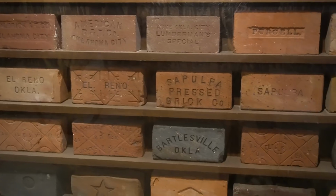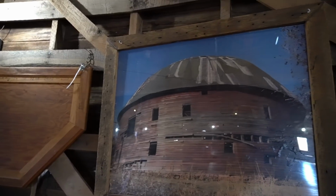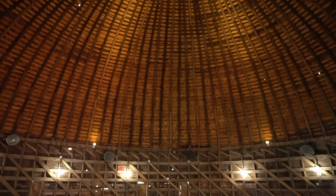So downstairs, they have a really cute historical museum with a lot of old artifacts from the previous round barn. So I guess this must be just a replica of it. I don't know how this one's been staying up because there are no center structure supports. They're all connected through the beams on the sides that run up the length of the actual round dome. It's really cool that they don't have it because it makes it really echoey.